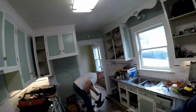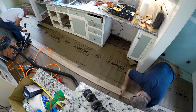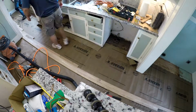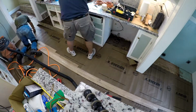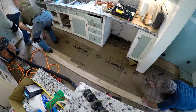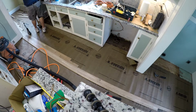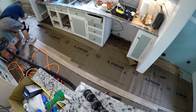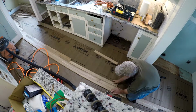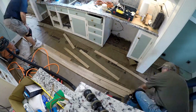We are making very good progress installing the white oak floors here. You see Mitch is nailing away there, and I am fitting flooring along the kitchen into the laundry area. So we're going to get a pretty good amount of this floor done today. And we are also going to go at lunchtime. I'm going to run over and rent an air nailer, and that will speed things up a bit.